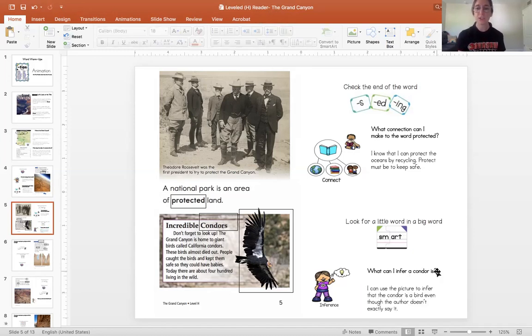I can use the picture to infer that the condor is a bird, even though the author doesn't exactly say it. So the author doesn't say, hey, a condor is a bird, but I can use my photograph to lead me to believe that. Don't forget to look up. The Grand Canyon is home to giants. Giant. The Grand Canyon is home to giant birds called California condors. These birds almost died out. People caught the birds and kept them safe so they could have babies. Today, there are about 400 living in the wild.